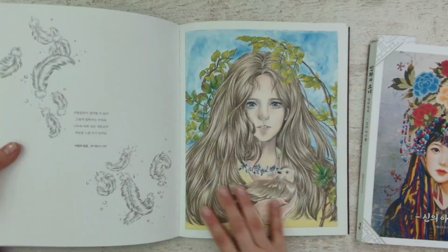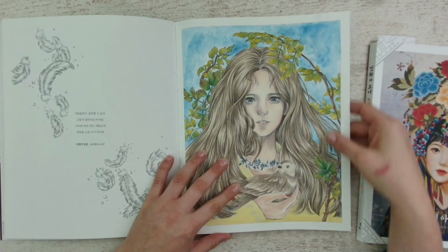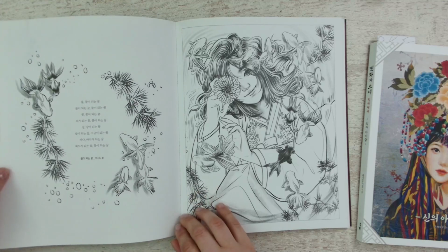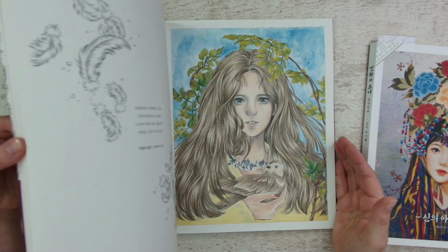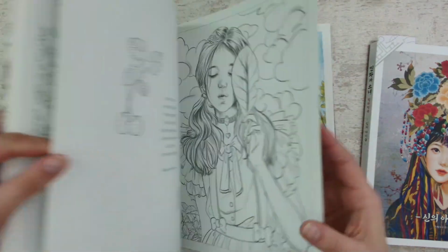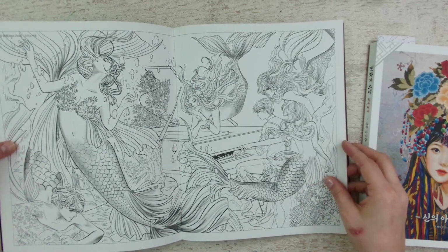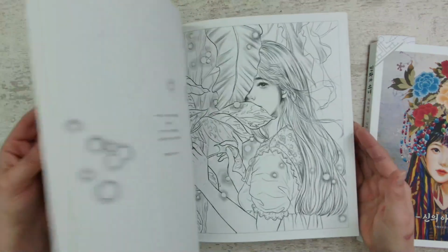This is the one that I've colored. I have used neo colors for the background. And I've used some shiny watercolor paint for the clothing. And you can see there's no bleed through or anything. It's perfect paper to color. There was something mermaid, right? Maybe I can color them for mermaid this year. We will see.